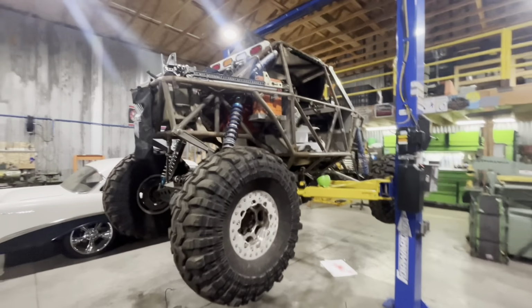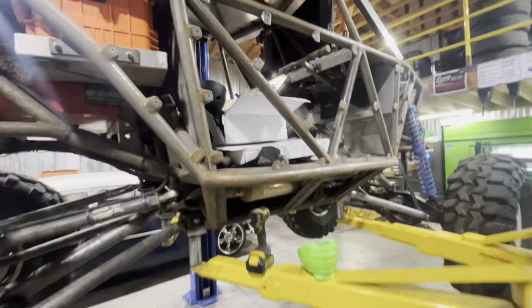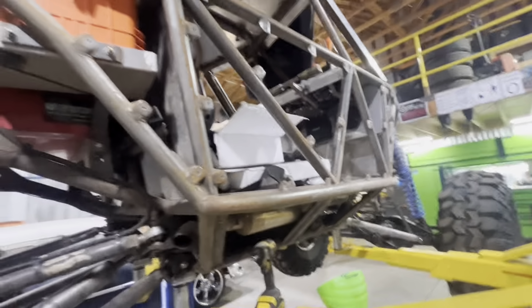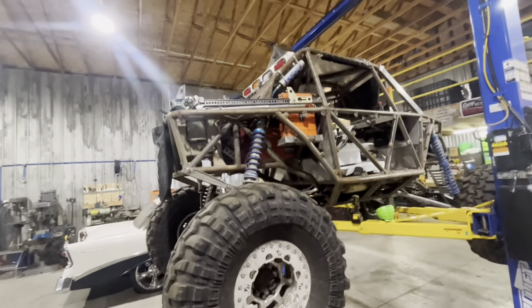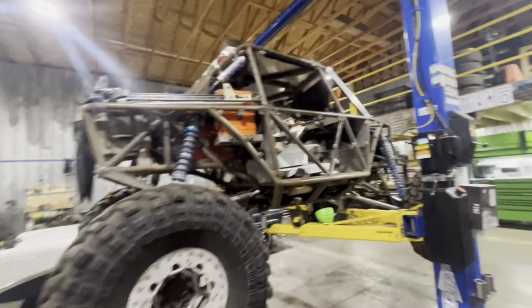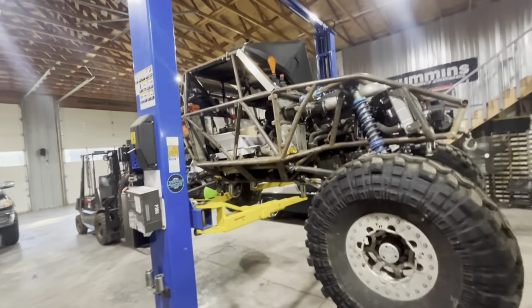Trans installed. Goes in all the gears. I let it run for a while on the lift, so doesn't look like we have any leaks or anything. So we're gonna get these skid plates back on. I already got the two heavy bottom ones on. And probably take it out, give it a bath. And then we gotta keep going on the seat heaters and the heater and the windshield frame that we started building like 2 months ago that all got put on hold.